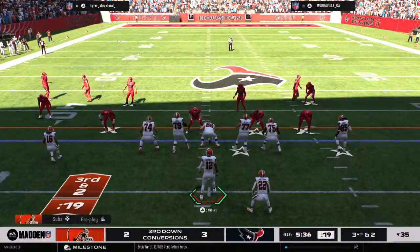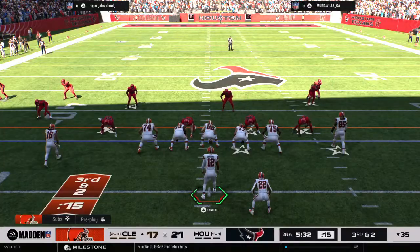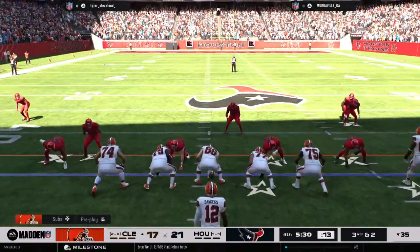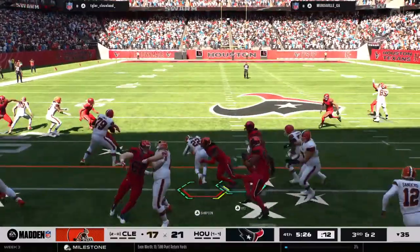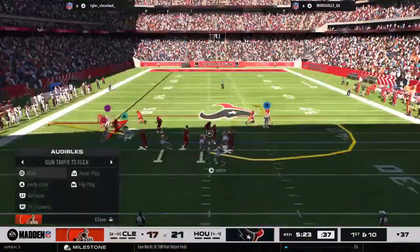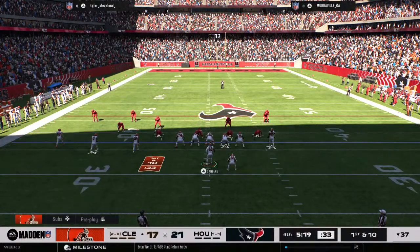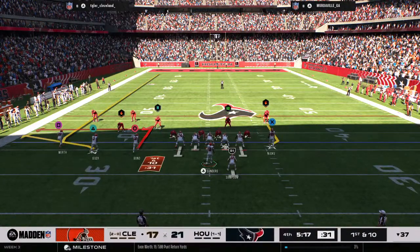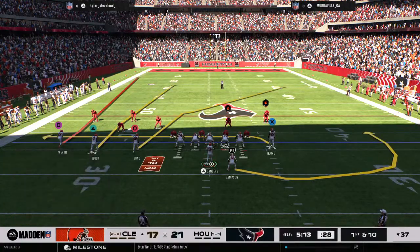3rd and just 2 to go. Tag. 70 Timberwolves. Hand off to Simpson. And that short gain is enough for a new set of downs. Moving quickly, trying to get set. And the Browns, 1st down. 1st and 10 at the 37-yard line.